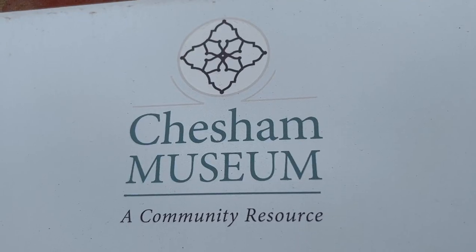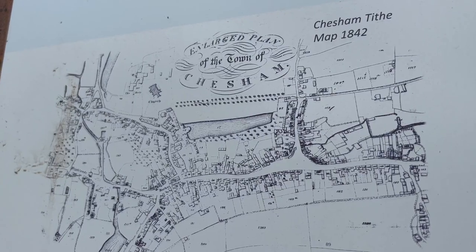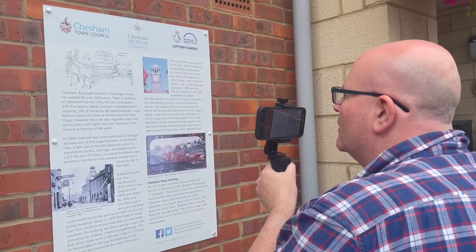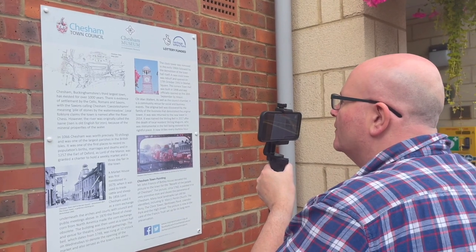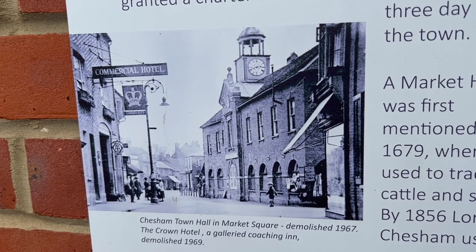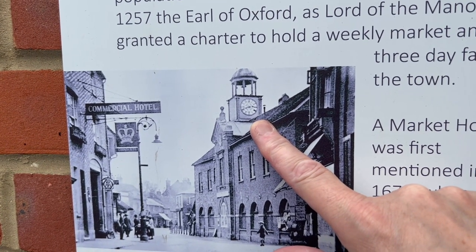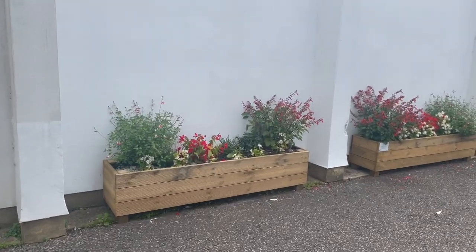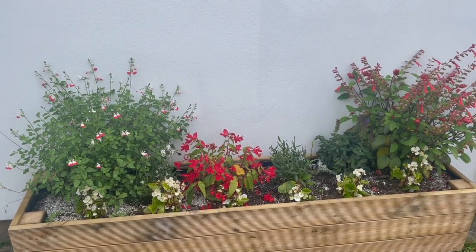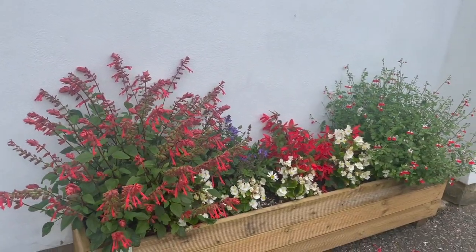The Town Hall is also home to Chesham Museum. Chesham, Buckinghamshire's third largest town, has existed for over 1,000 years. There is evidence of settlement by the Celts, Romans and Saxons, with the Saxons calling Chesham Castlesham, meaning pile of stones by the water meadow. According to this picture, Chesham Town Hall in Market Square was demolished in 1967. And there's the clock tower, so maybe that formed part of the original town hall. I think it's lovely, the fact of Chesham having all these potted plants dotted along the town. It does give a new meaning to being green, does it not?